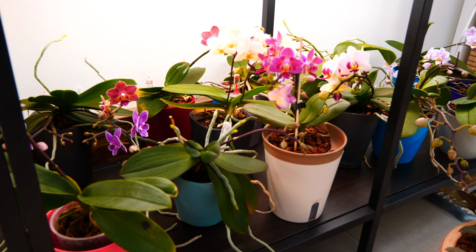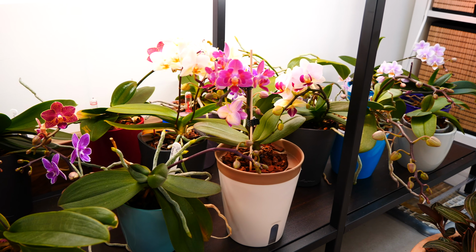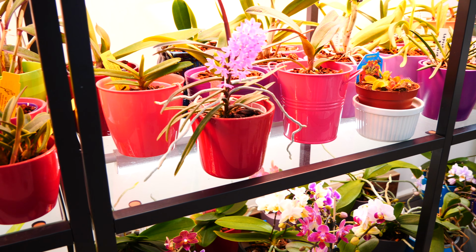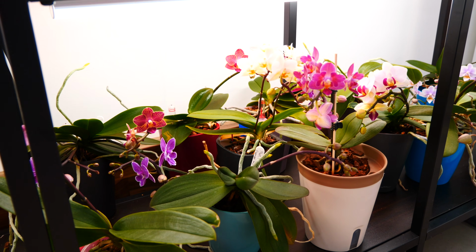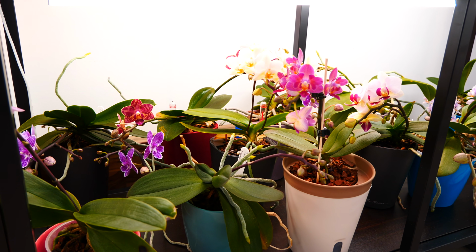So one of the things that I did was move some of my orchids, especially the mini Phalaenopsis, to this shelf, which is the glass Vitjo shelf. I really like this shelf. In this way, even if I trickle down water from above, it's just not going to go down to the orchids. And I put these guys here because they fit.